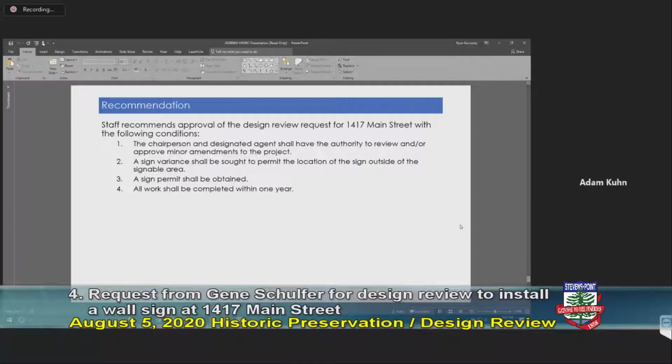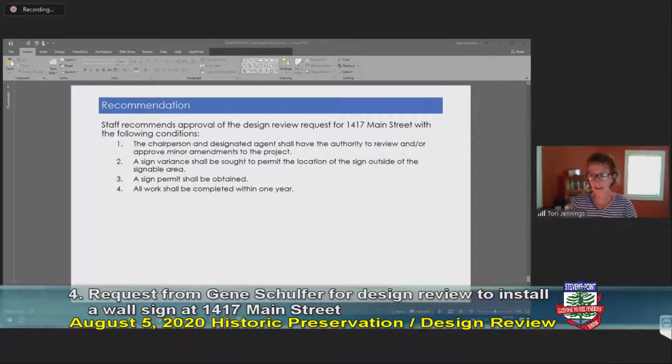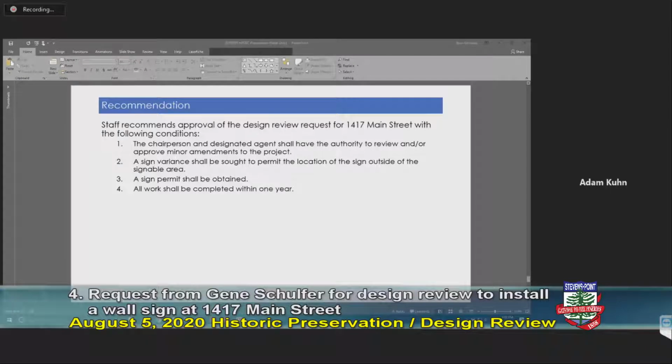Now subsequently, staff recommends approval of the design review following the conditions stated on the screen: that the chairperson has the ability to review and approve minor amendments, that a sign variance shall be sought to permit the location of the sign as it's located outside of the signable area, and then the last two, that a sign permit would be required, and all work shall be completed within 1 year. And I believe Alder Jennings, the applicant is on the call as well. Thank you very much. Please go ahead. The applicant can now speak, please.